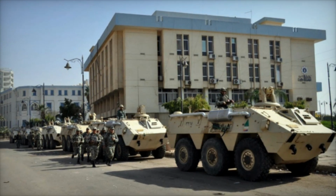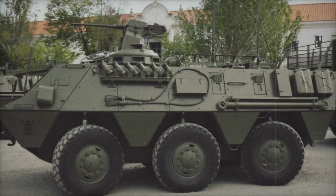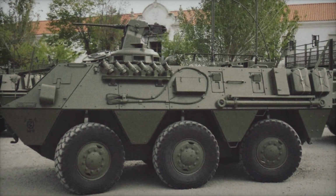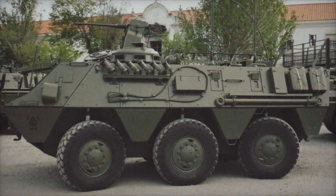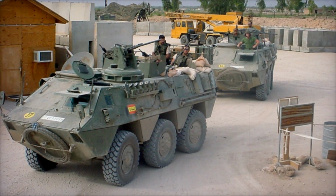The Pegaso BMR is more than just an armored vehicle. It's a symbol of Spain's engineering ingenuity and commitment to reliable military equipment. With its adaptability and proven combat record, the BMR family has earned its place in military history.